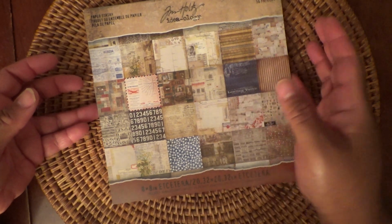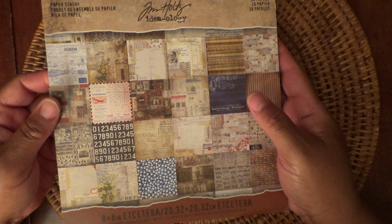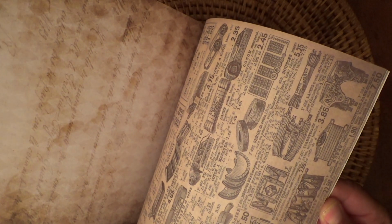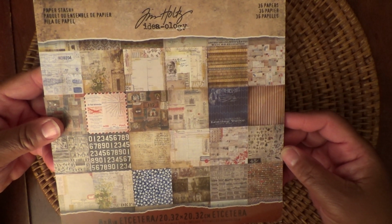And then I have got this paper pad. It's an 8x8 paper pad, and it's called Etcetera, and it's really pretty. It's got some really unique papers. They're double-sided, and I think they would be great for a masculine card. I don't think there is a repeat. I really like this one. Isn't that pretty? The writing. It's an 8x8 paper pad by Tim Holtz, called Etcetera, 36 pages.